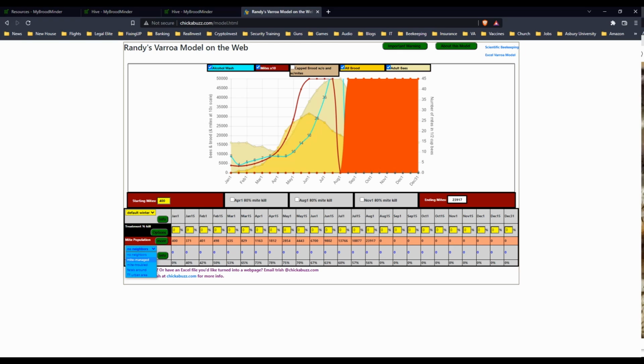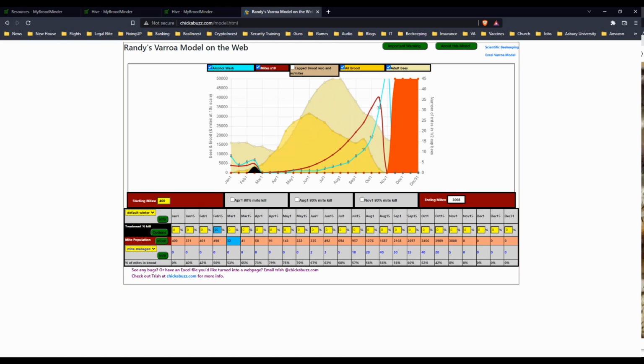So let me switch this to, let's just do mite management. And so I'm going to say I'm doing the ApiGuard. Let's just say this actually works good, and we get a 95% kill. So if we do that and get the 95% kill with ApiGuard, as you see, it should really knock down the numbers. And then I really don't have to worry about it again until the August-September time frame, which I'm thinking I'll probably do some other treatment in August. And let's just say it's another 95%.